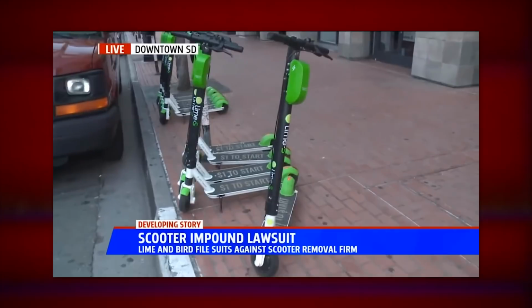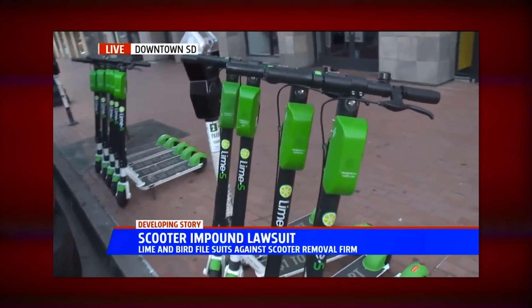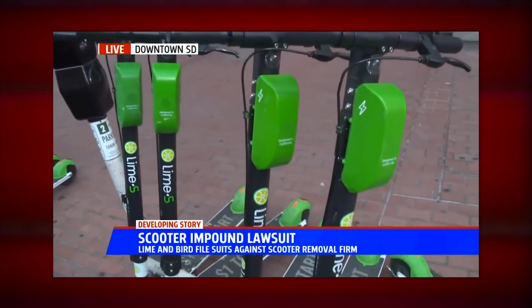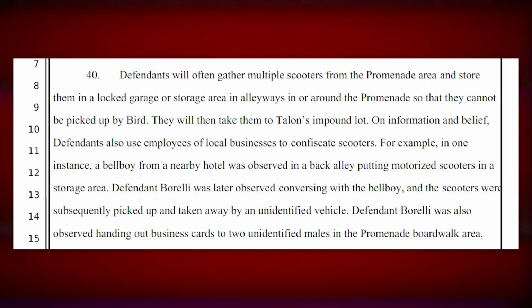Anyway, Scooter Removal claims that they only impound scooters that are left on private property when they're called upon to do so by the property owner. But Bird and Lime both claim that Scooter Removal basically just lies in wait in large public areas for people to get off their scooters, and then they immediately rush in to grab the scooters and toss them on a truck. They also claim that Scooter Removal has deals with various local business employees to help them out, saying that in their investigations, they observed hotel employees moving scooters into a locked garage before Scooter Removal came and picked them up.